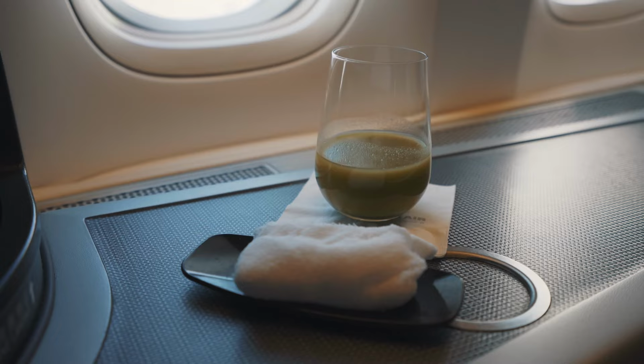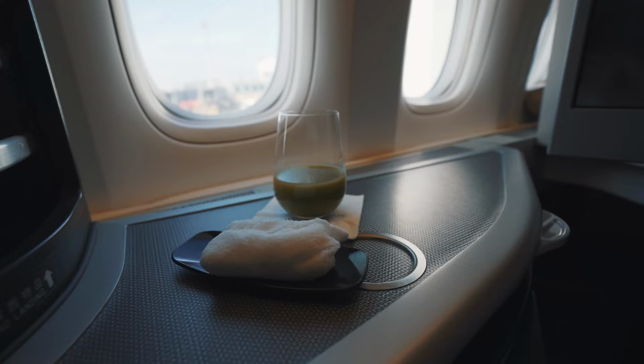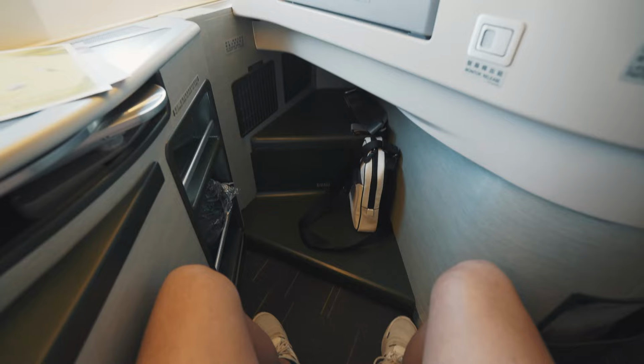As I settled in, a flight attendant came around to deliver a wet towel and the welcome drink, a healthy fruit concoction that matched the color of the seat, and tasted good as well. She also introduced herself and welcomed me on board, handing out the menus and confirmed my meal choices and post-departure drinks. Let's show you around the features of the seat.